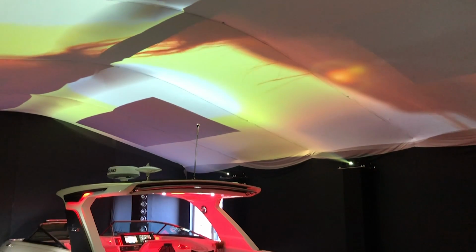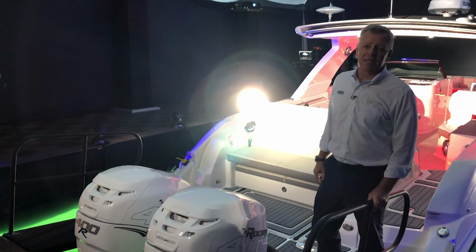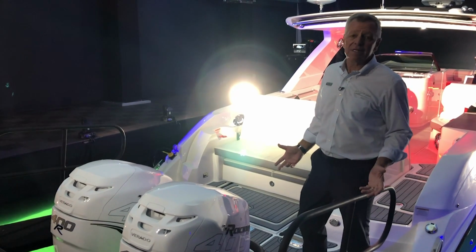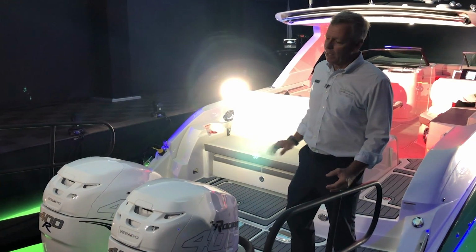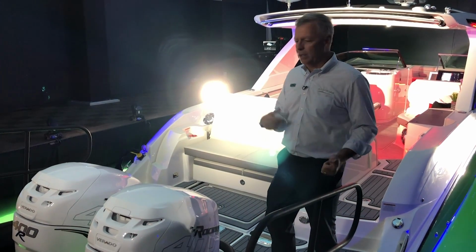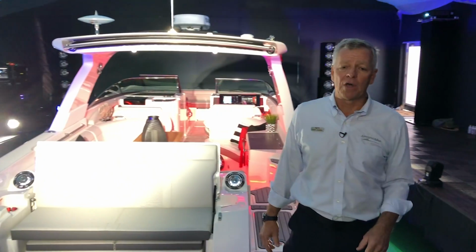350 SLX, to some degree, revolutionized boating. This was a boat that came out a few years ago with Sea Ray. Market really didn't exist. It's hundreds of boats right now. This has been one of the most successful boats ever launched, and the reason is it is the perfect day boat. You bring 10, 12 of your friends, everybody's got a place to sit, everybody can move through the boat, you can cook, you've got coolers, you've got space, you've got performance, it's got sex appeal. The boat is all that.